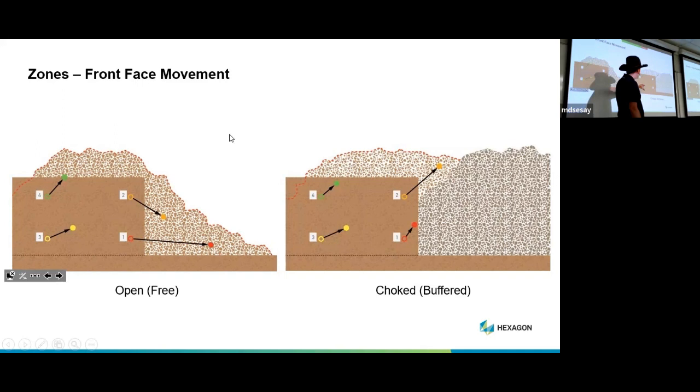When we're choked or buffered, the gas still needs to escape. That energy still needs to go somewhere. So what happens is this first row of holes goes up, material fragments slams into this buffer, whatever that buffer is, fragmented or unfragmented material. If it's fragmented, you might get marginal mixing along here, but what ends up happening is that energy finds the next best path to get out, which tends to be straight up. And so what we tend to get is a lot of onlapping from material here onto that blast.